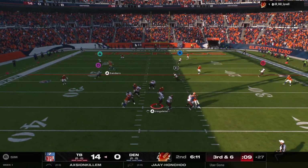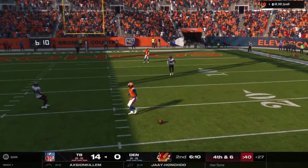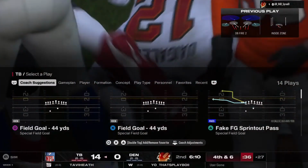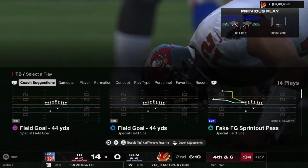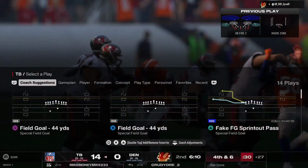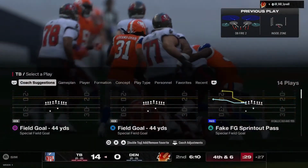Here comes the blitz as he looks to throw. And that is incomplete. They got there in a hurry, didn't they, Mike? I mean, luckily for him, he saw that free rusher coming, and at the very least was able to get that ball out to prevent the sack.